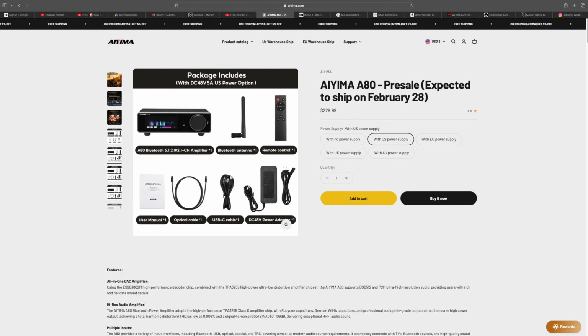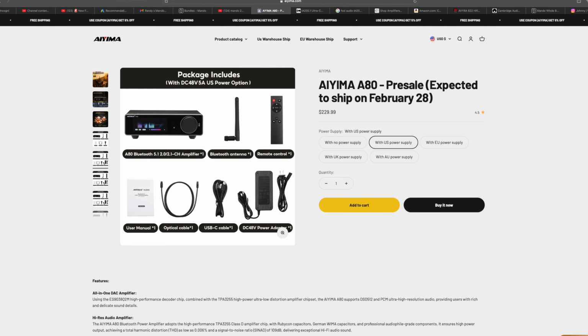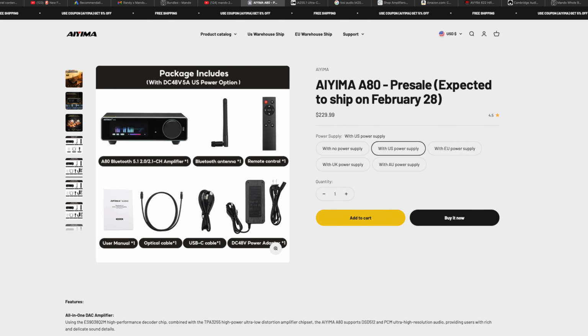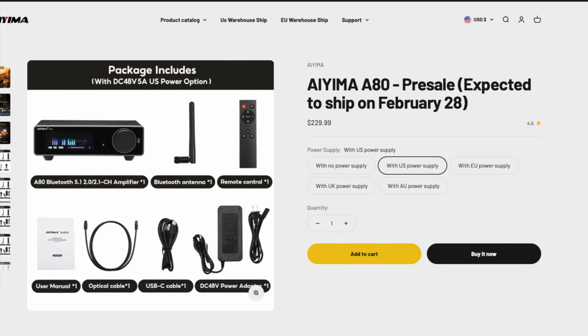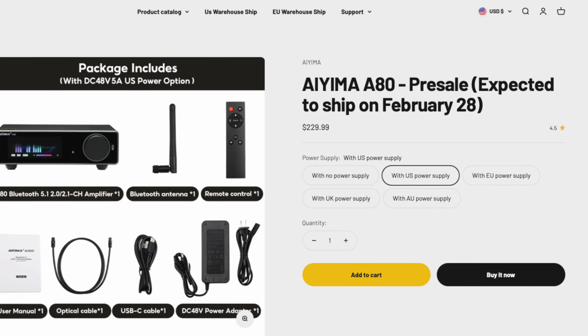It looks like the $199 price is without a power supply, though. If you do get a power supply, it's coming in at $230, and I don't know how many volts that is. Oh, it says 48 volts. Not a bad deal to get a 48 volt power supply for 30 bucks.